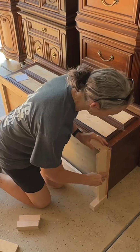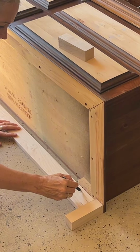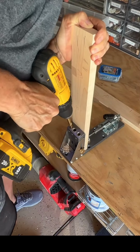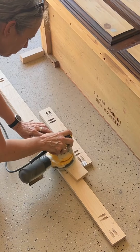So I like to dry fit everything first, and then I'm just drawing on it to make sure I know where I'm attaching and drilling all these pocket holes, since I had a lot of them to do. I didn't want to do them the wrong direction. Now's a good time to sand everything and then assemble it.